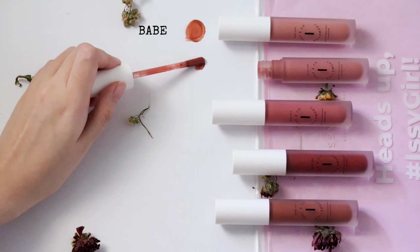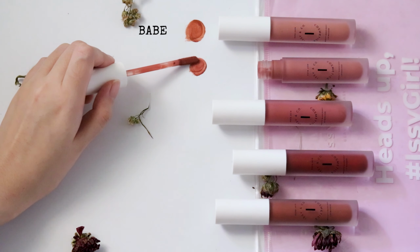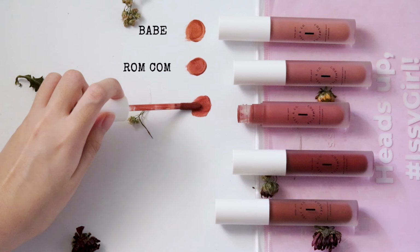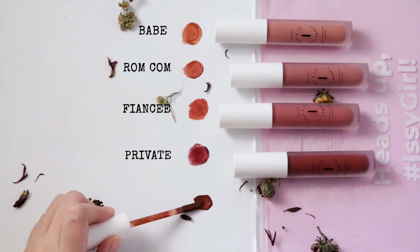So the lip mousse line comes in 6 different shades, and I only have one missing. So I got Babe, which is a light peachy pink tone, Rom Com, which is a soft dusty blue-toned pink, Fiancee, a more deep red color, Private, which is a wine-like berry color, and Rose Brown, a brick red color.